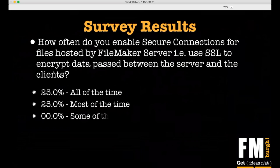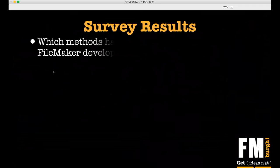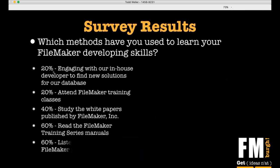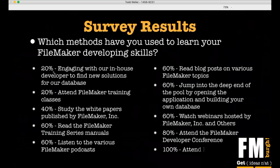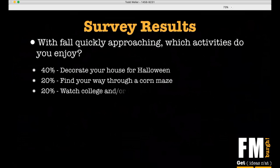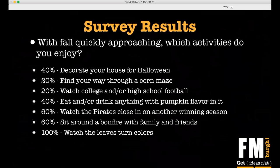So we asked about SSL connections. We were pretty much spread across the board. Here's some of the ways we learn our FileMaker skills. I was pleased that 100% of the people that responded said they come to FMburgh for this reason, so that made me happy. And then we were talking about fall activities. Apparently we asked the question when there was still a chance that people were going to watch a winning season by the Pirates, but that's another story. And once again, I think last year Leaves won, so Leaves had 100% of the responses as well.